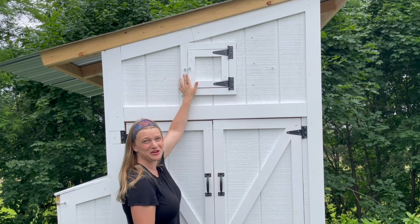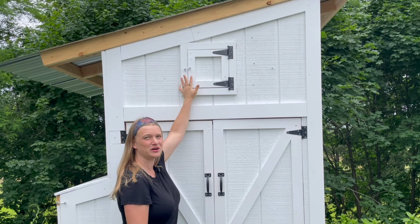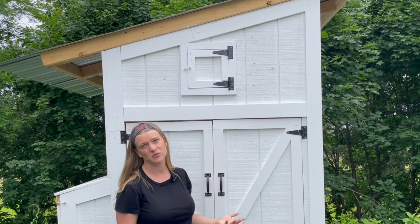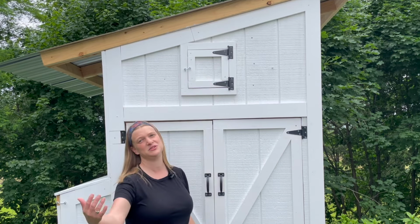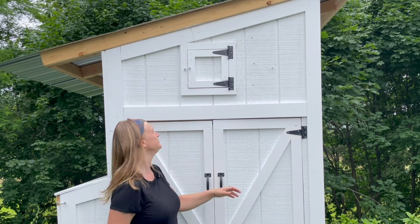Up here we've got one of our little windows. The design that we purchased called for glass windows. We decided we didn't want to do that, just because it would be a lot easier in our budget to eliminate glass windows. So we've got chicken wire windows for ventilation, and then John designed this door for this particular window because we do sometimes get driving rains coming this direction.